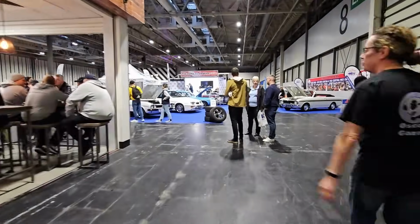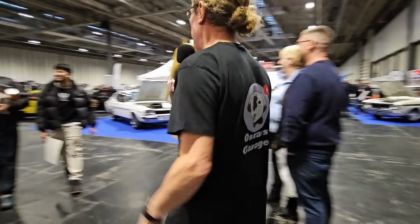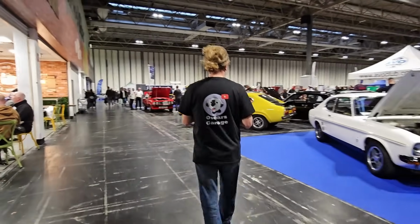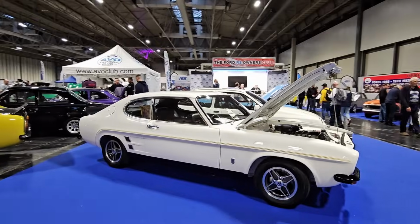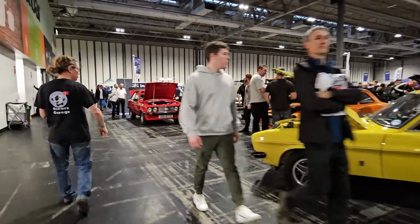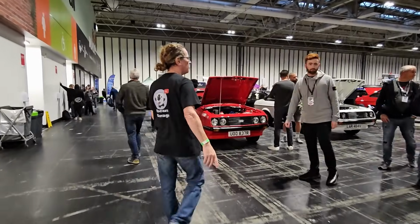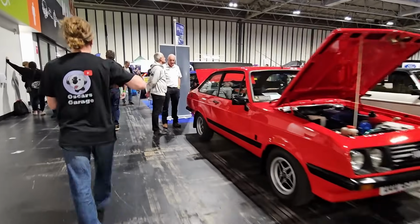Okay, let's burst into Hall 8. It's a slightly smaller hall. We'll go this way, I think, because it doesn't look so busy. So here we go. A couple of RS 3100 Capris. Got the RS Owners Club there, the AVO, which is Advanced Vehicle Operations, I think, from Ford. Correct me if I'm wrong. We'll bash down the next one, I think, because we can do a loop and then come out.